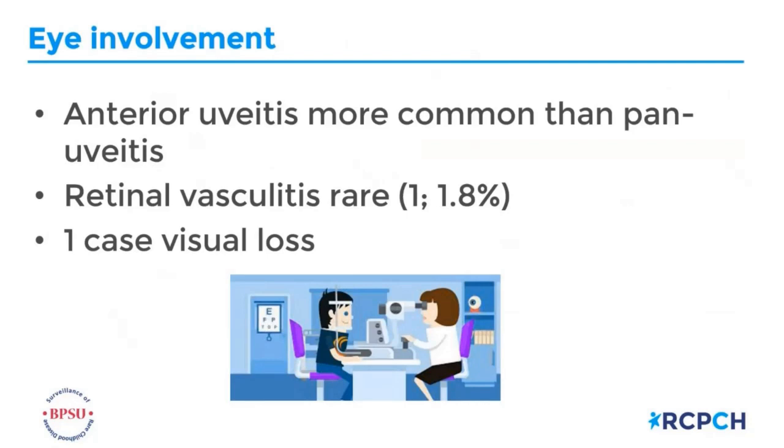In terms of eye involvement, anterior uveitis was more common than panuveitis. We only had one case of retinal vasculitis and one case of visual loss. But I think what's important in terms of eye involvement is that a couple of patients had asymptomatic eye involvement that was only picked up on slit lamp screening, and 2 children started with eye involvement and then got a diagnosis of Behcet's later on.